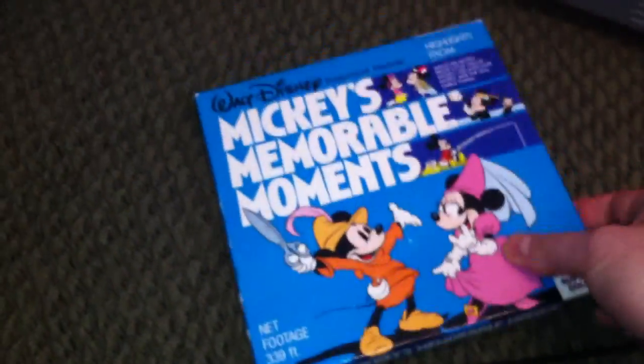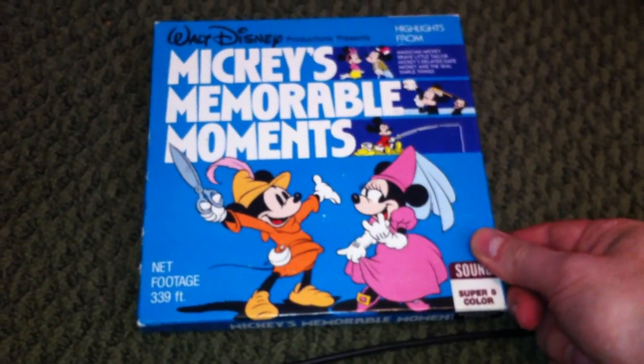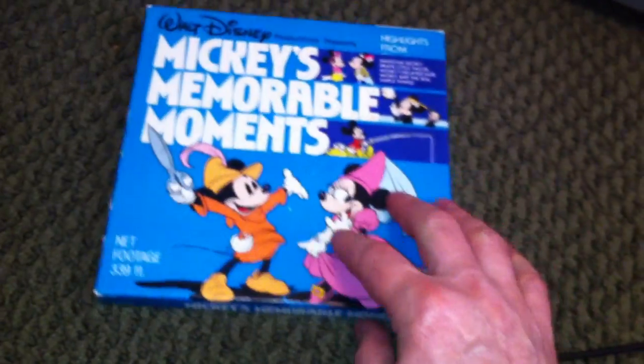So I thought it would be cool to get one of these and load some other films inside of the cartridges. And I found this Walt Disney film, Mickey's Memorable Moments. It's a 400-foot film. And it plays very nicely. It's just really, really scratched up. And in a couple seconds here, eventually, you can actually hear the soundtrack that was supposed to be played.